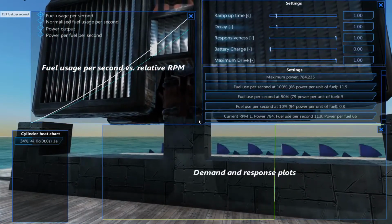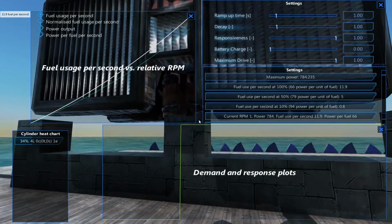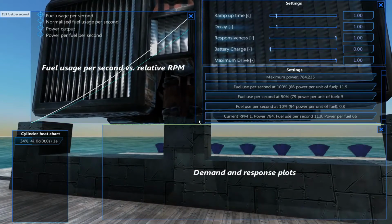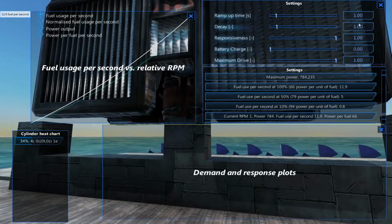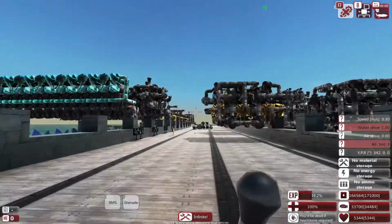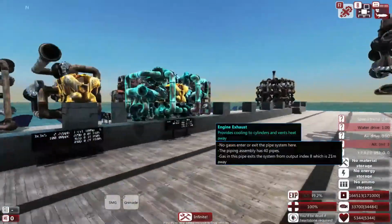784 horsepower. So 784 horsepower divided by 252 equals a 3.1 density, and it's not efficient. Okay, so a 3.1 density. Let's go see where that compares on our engine chart.